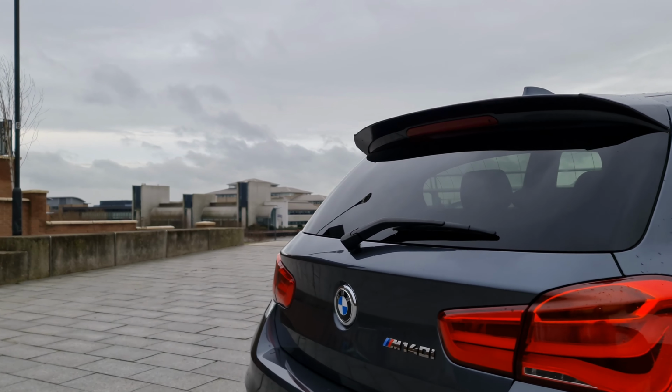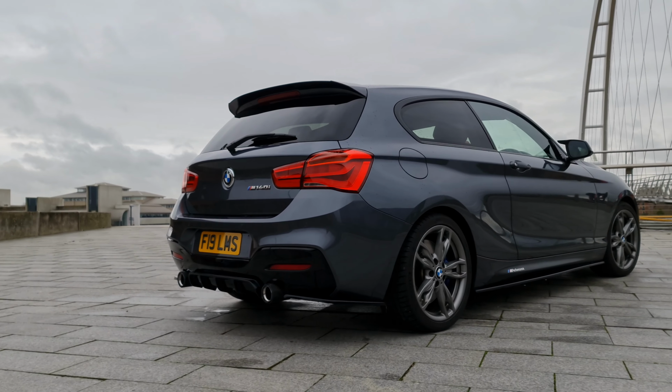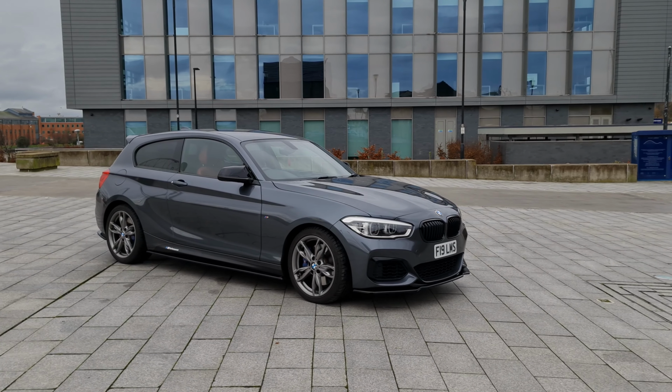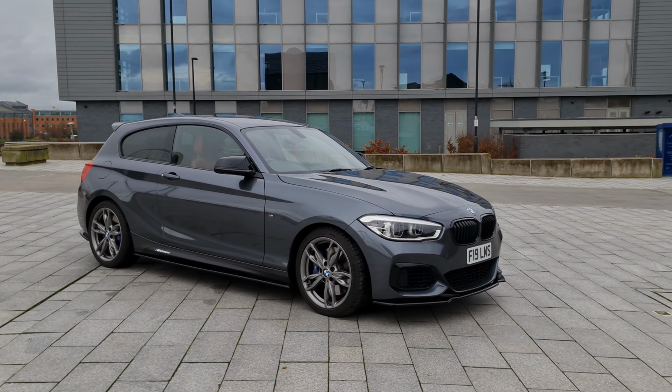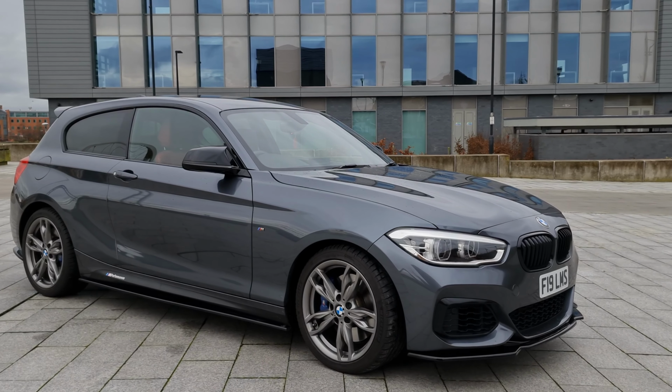So I've owned the M140i for about 6 months now, which is a milestone that absolutely nobody cares about, even me to be honest, but it does mean that I've got a little bit of an idea about how much these things actually cost to run. And surprisingly, for a 330 plus horsepower hatchback, it's not that bad.